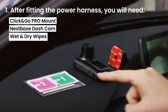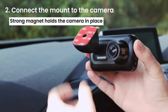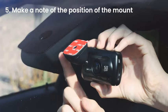Are you looking for the top 5 best 360-degree dash cams in 2024? Here are my full reviews of the top 5 best 360-degree dash cams in 2024.